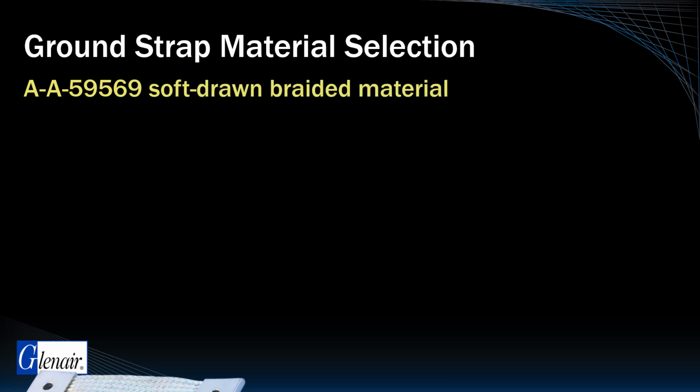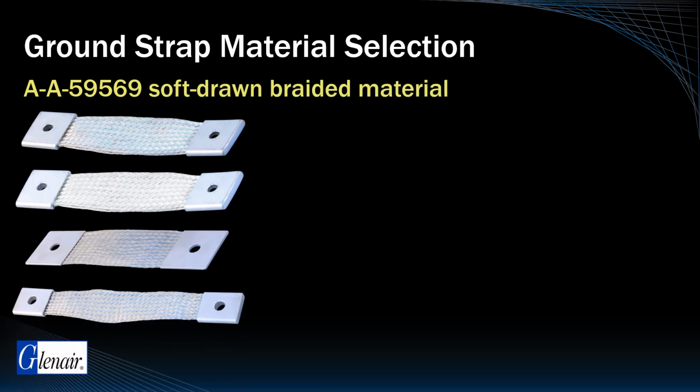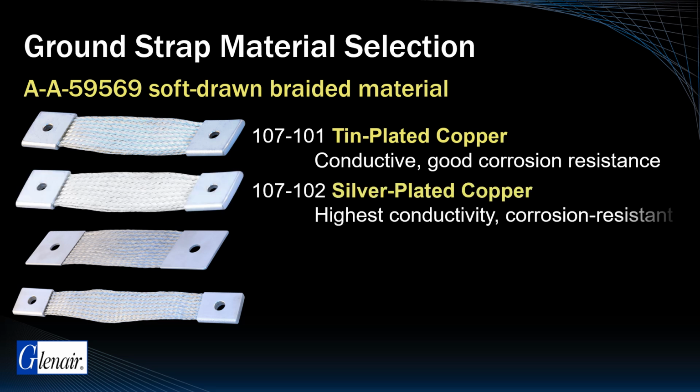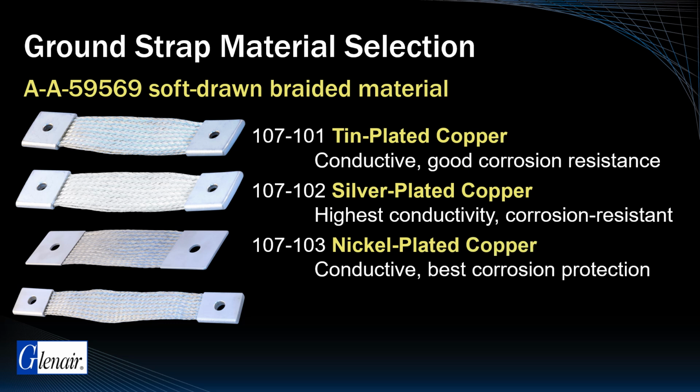AA59569 soft-drawn braided material is preferred for conventional ground strap applications. The tin-plated copper material is commonly used in both marine and aerospace settings and combines the excellent conductivity of copper with the good corrosion resistance of tin plating. Silver-plated copper may be selected for applications where highest conductivity and excellent resistance to corrosion are required. Nickel plating over copper is selected for excellent conductivity and best corrosion protection of the copper-plated material types.